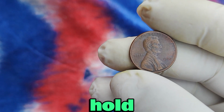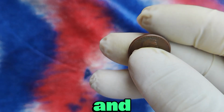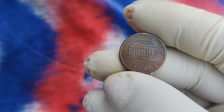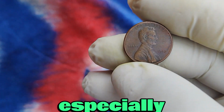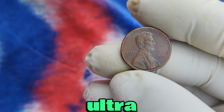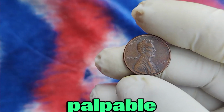Now, with the massive increase in demand for rare and unique coins, you might be wondering, what does the future hold for the 1988 ultra-rare Lincoln penny? With more and more collectors joining the market every year, the demand for these pennies is only going to increase. Experts predict that the value could continue to rise, especially as these pennies become even rarer to find. Even though there are currently only a handful of these ultra-rare pennies in circulation, the excitement surrounding them is palpable.